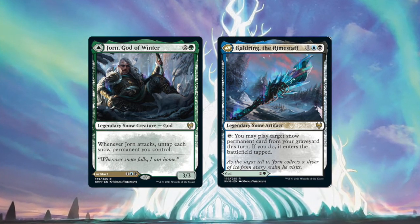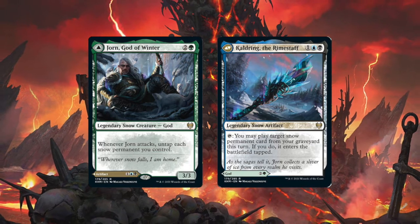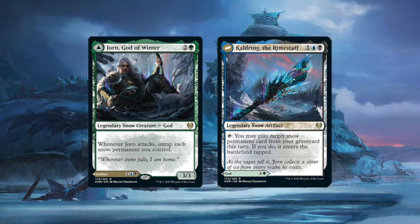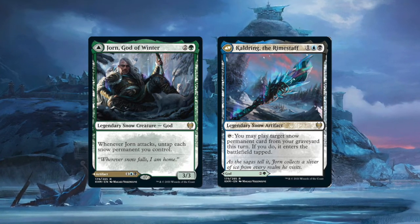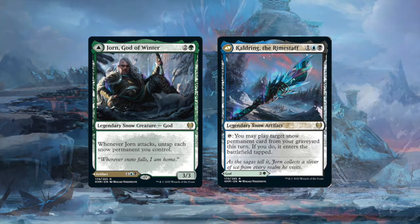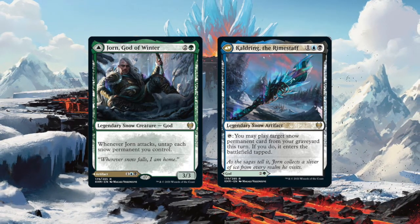Alright, so the next commander we have is Jorn, God of Winter, 2 and a green, legendary snow creature god, 3/3. Whenever Jorn attacks, untap each snow permanent you control. And the backside is Caldring, the Rime Staff, 1 blue black, legendary snow artifact. It says tap: you may play target snow permanent card from your graveyard this turn. If you do, it enters the battlefield tapped.